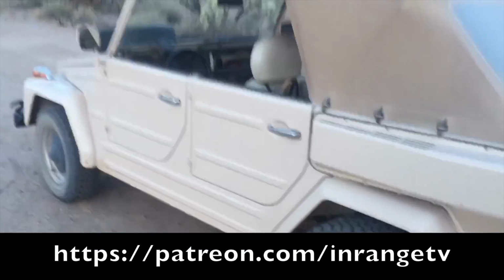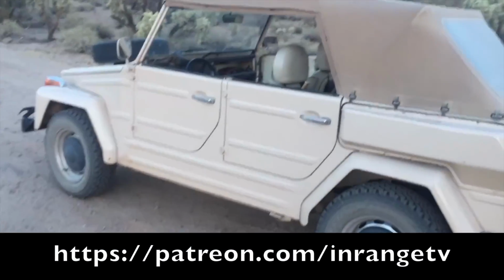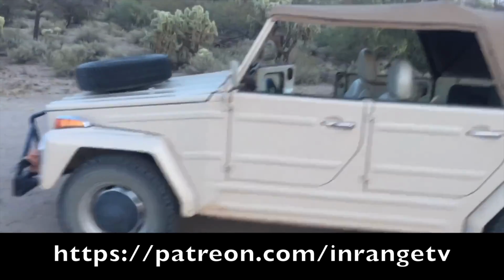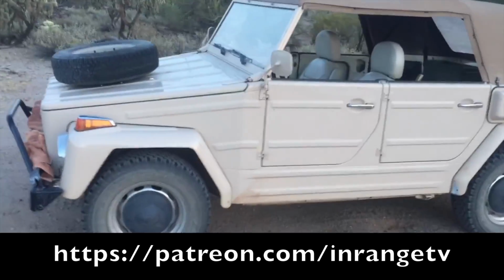That's a little brief tour of my Volkswagen Thing, sometimes referred to as the 181, and really the direct descendant of the World War II German Kubelwagen.